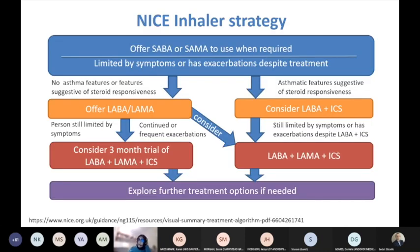So I'm just going to go through the NICE strategy. The first option is to offer a short-acting beta agonist or a muscarinic. So we're talking about salbutamol or ipratropium, although we don't see ipratropium used a lot nowadays, but you could use either one of those. Usually we see patients when they're a bit further down the line. Often they're already having more symptoms.